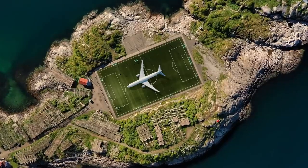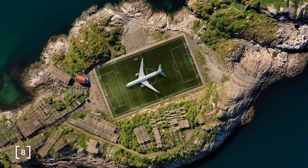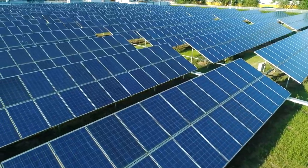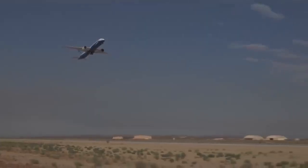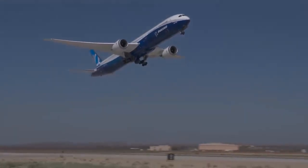To put that into perspective, this is a 787 on a football field. If we needed to generate that electricity with solar panels in the middle of the day, we would need to cover about 10 football fields with solar panels. This is a lot of power. So why did the 787 need that much power, and where is it all going? The 787 uses a no-bleed air architecture.